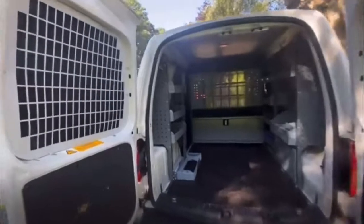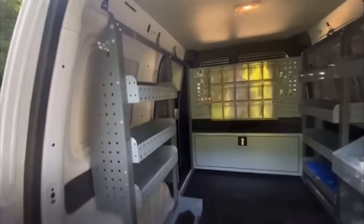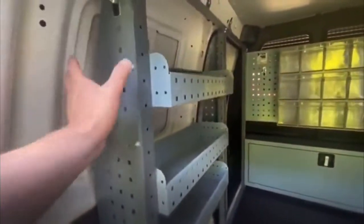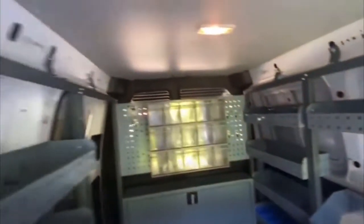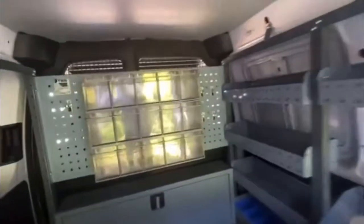So, I don't know what it's been used for in regards to a job, but obviously something that's valuable or something that they really have to be careful with. Maybe, I don't know, chemist or something like that. I'm not sure. But obviously it's got the cage in the back. It's got all those locks on the doors. Heavy duty cages in the back. It's got a locking cage in there as well. So I'm not sure what it's been used for, but it's very clean in the back, and it's ideal really if you want to put your tools and stuff in it for a job. It's really well kitted out.